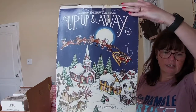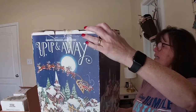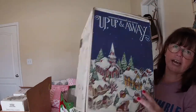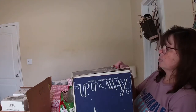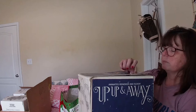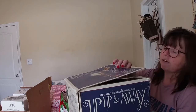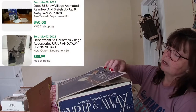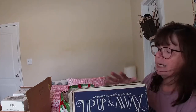And then this is another vintage piece, Up and Away. It's this flying Santa, and you attach it to the mountain. Now this one is not in immaculate condition, but it does have the original box, which is always a plus. It's just been definitely used over the years. I think this one should bring probably about $20. And now for the rest of it.